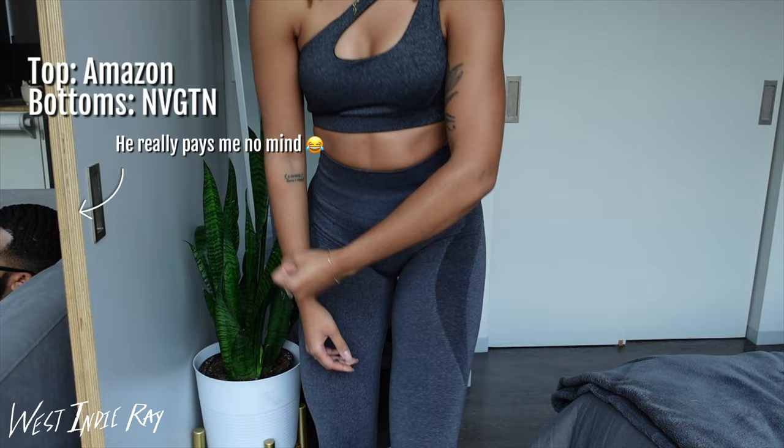All right, so here's the top, right? You see it, you're getting to know and understand why I put this outfit on when I don't feel like going to the gym, right? The outfit just makes me feel like heading to the gym.